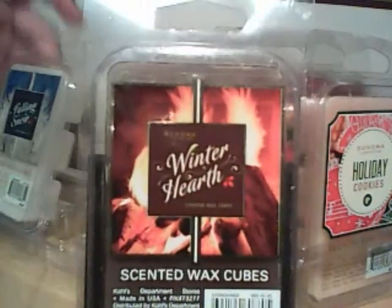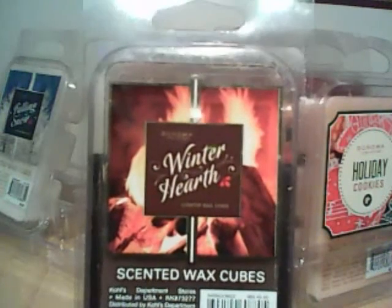With the Falling Snow, not too far behind. I really, really, really like that scent too. So yeah, this was the Winter Christmas collection from Sonoma. You can find them at Kohl's for $2.99. I highly recommend them. I think that pretty much all of them are amazing. They're just my kind of scents. So yeah, I can't wait to get melting them and get testing out the other ones too.